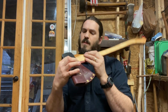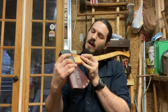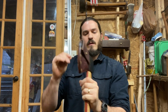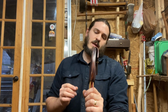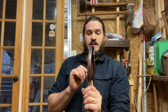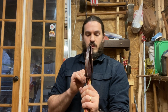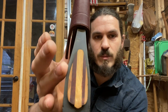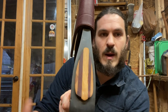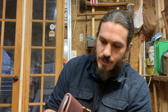Curling pretty much only on one side of the handle can indicate a little bit of a wonky eye, but in this case, I don't see any of that. Just a beautiful, beautiful axe. You look at the wedge here, nice even compression all the way down. The wedge is rounded over on the front and the back, so it fits in the eye beautifully.